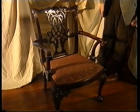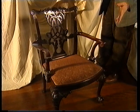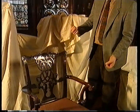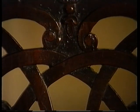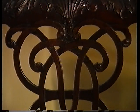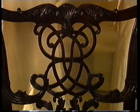Now then. Right, well, that's a handsome chair, isn't it? Isn't that wonderful? Family legend is that they were by Thomas Chippendale, but we think not now. But what is interesting is the connection. The backsplat here is CR, the royal cipher Carolus Rex of Charles I. The family were supporters of the Stuarts.